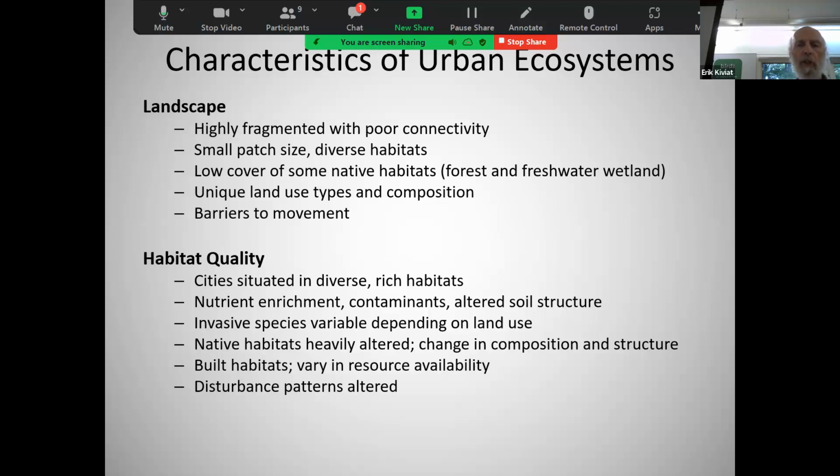Some native habitats are in short supply. Forests and freshwater wetlands are certainly among those in northeastern New Jersey urban regions. And there are unique land uses and landscape compositions, as well as barriers to the movement of some organisms. On the other part of the equation, habitat quality, there often are diverse habitats available.